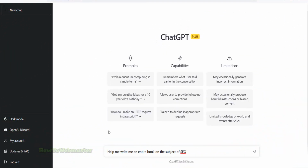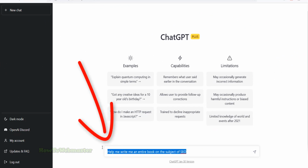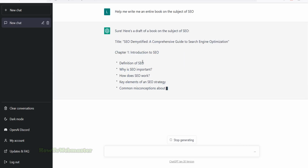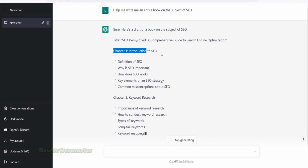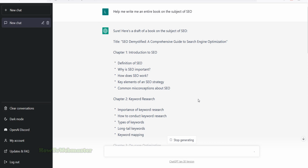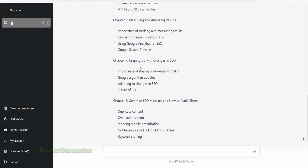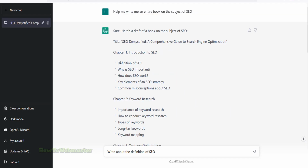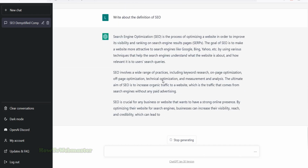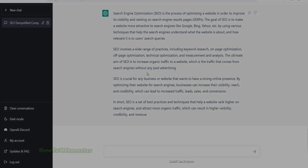Okay, let's head back to the ChatGPT dashboard and run a test. I will ask the AI to help me write an entire book on the subject of search engine optimization. The AI chat generation does seem a little bit faster compared with the free version of ChatGPT. So it basically provided me the outline of the book. Now I will ask it to write about a topic from the outline. I would ask the bot to write about each topic from the outline, one at a time, and eventually this will cover the entire book content.